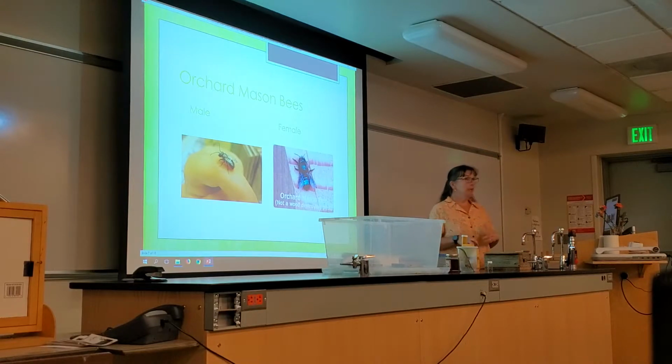They are around, they're native to our area. I think there are other mason bees. We're most familiar with the orchard mason bee because people have figured out that it's pretty easy to propagate, it's easy to deal with the cocoons, and so they've kind of been the hip bee. I don't know if you go to any nurseries, there's a lot of orchard mason bee paraphernalia for sale.